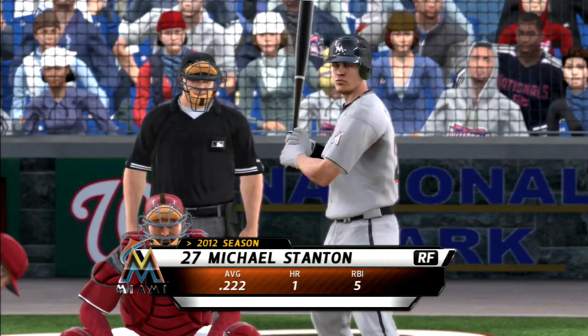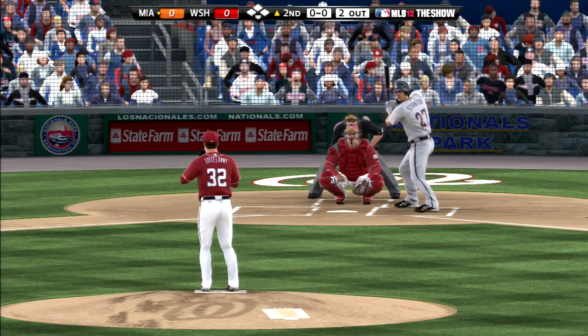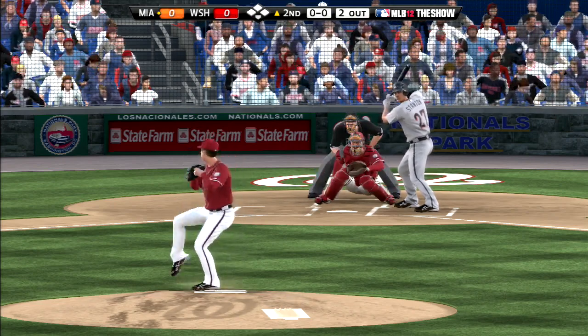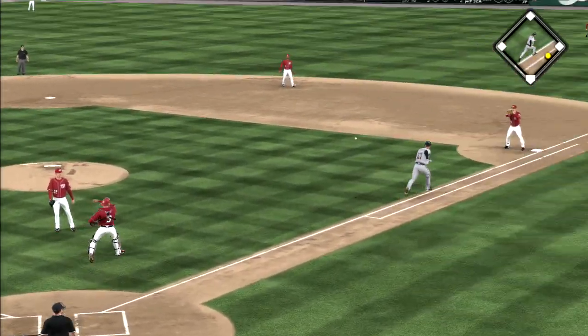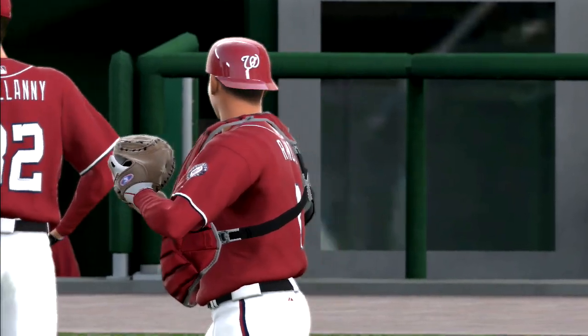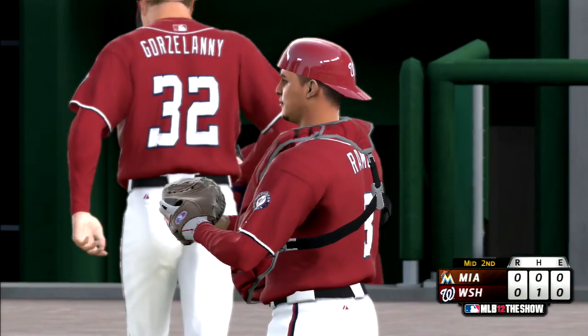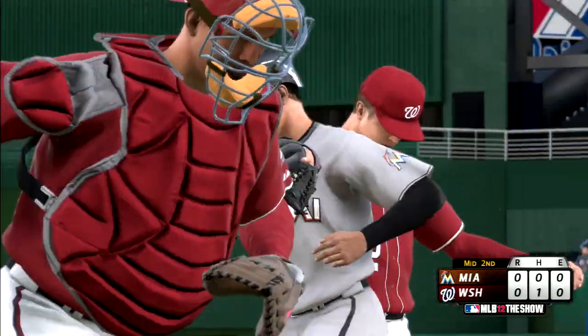Mike Stanton will stand in, hoping to get things turned around here in April as he enters play with an average down in the 220s. Now here's a swing and a little dribbler in fair territory out in front of home plate. Throw on to LaRoche is going to be in time, and the inning is over. Miami down in order. We'll go to the bottom of the second. No score.